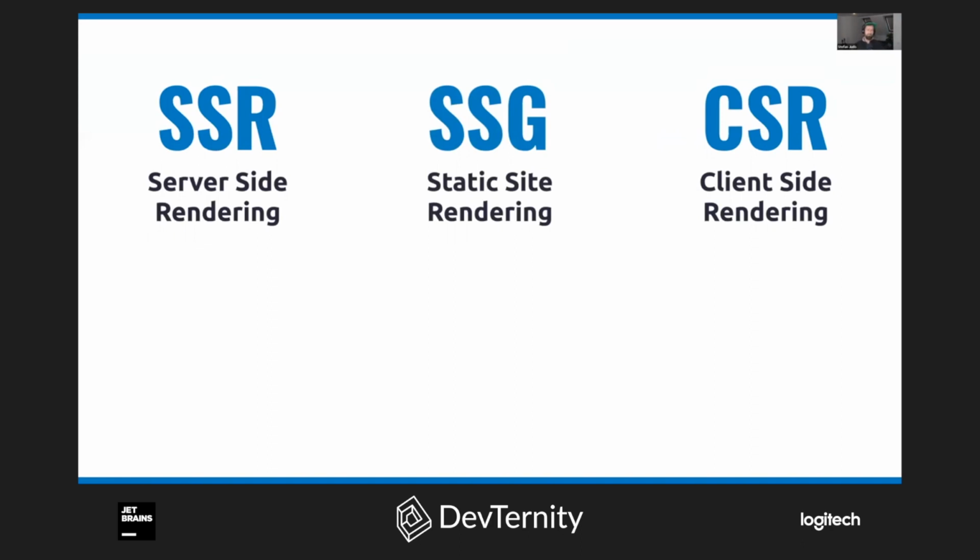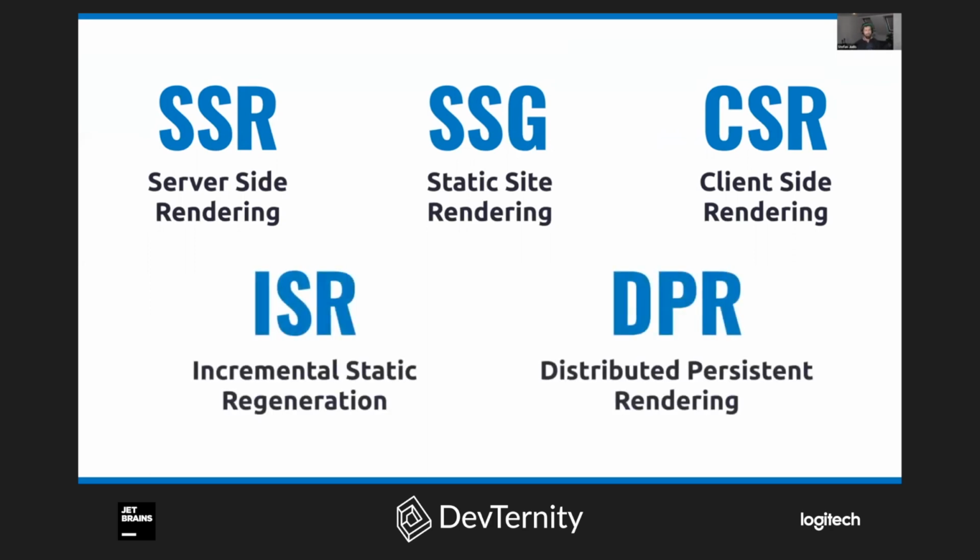And this has advantages. You can roll back easily. Everything is fast. You can put everything on a CDN layer. But now you're figuring out, well, I have to render 10,000 pages in the build and maybe it takes 10 minutes. That's also not a great solution. Then we had incremental static regeneration, which is Vercel's approach to this problem. And we have distributed persistent rendering, which is Netlify's approach.